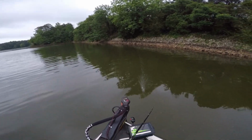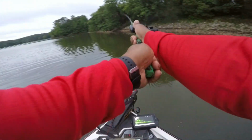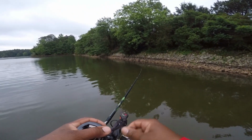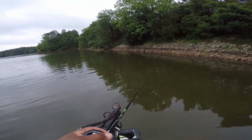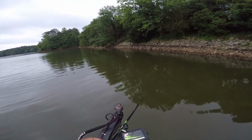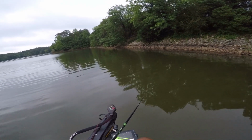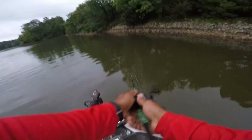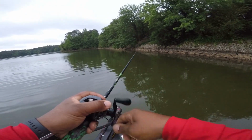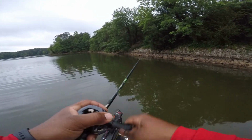All right, guys, finally the train has gone by. We're back at West Point for the Rod Benders homecoming tournament. This is our first stop. We're just looking for the big ones because it's overcast, it's going to rain, we're going to get wet today. But this little riprap right here normally produces some fish.